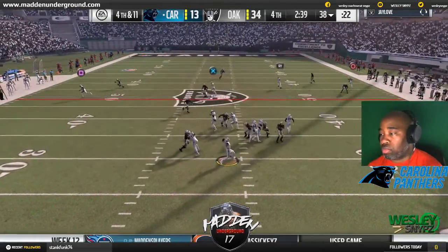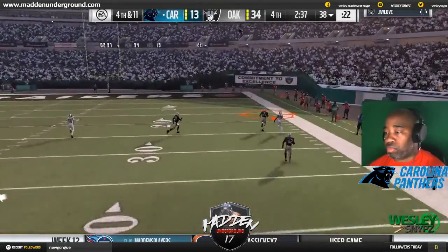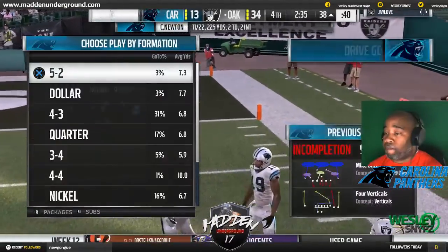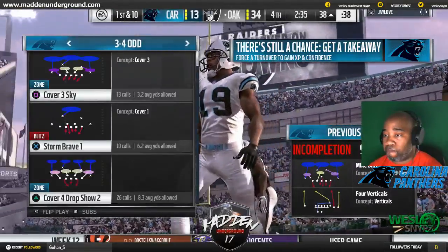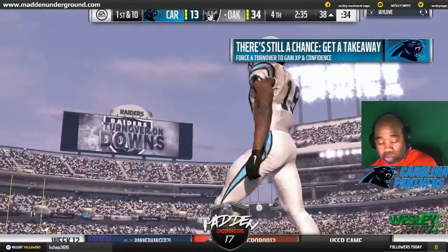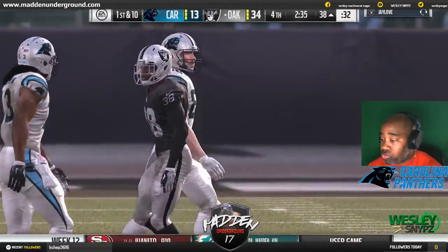Desperation time. Newton, 4th down. He's going to try and go deep again. And it is incomplete. Boy, it looked like he had it and dropped it. And the Raiders with the football now in excellent field position. And now Oakland ready to take the field.